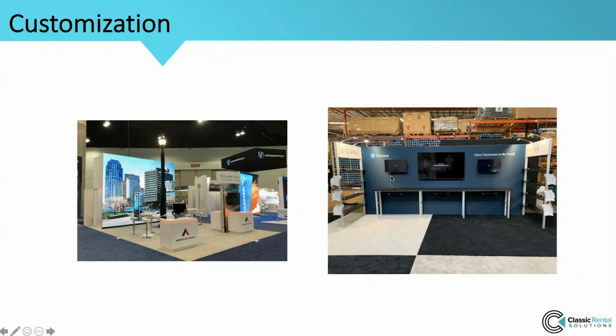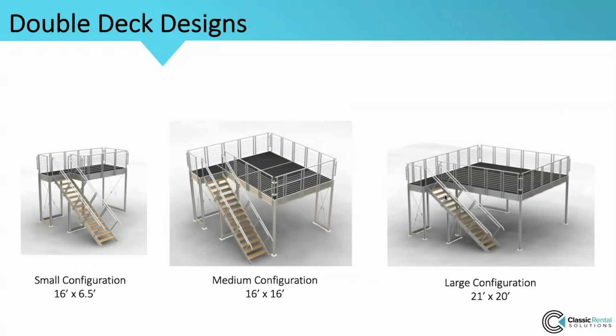And then over here, this one just had a few custom features. Yeah, this one was primarily they wanted to do a lot of presentation running off of their laptops, but they needed access to their laptops during the show, so it didn't really work to put them behind the display. So we built that countertop with custom sliding shelves underneath it, so they could pull their laptops out during the show.